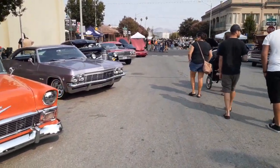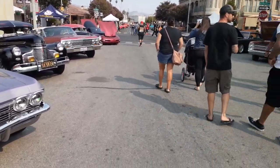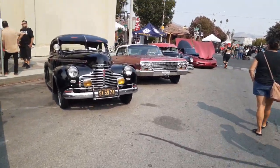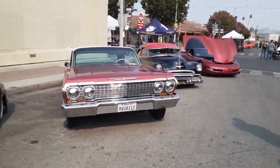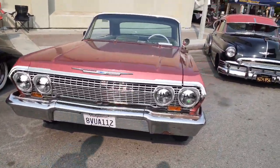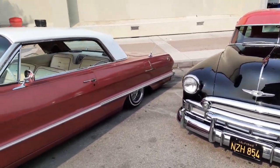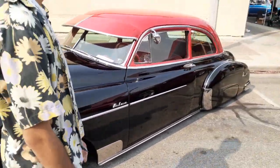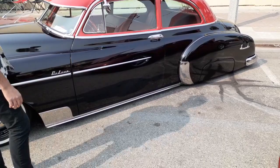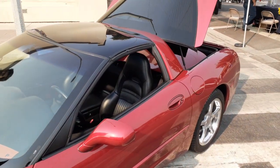I'm gonna keep looking for the 66 Impala. I'm gonna mira puros. I haven't seen any 66 yet. So, 63 by 63, father. Yeah. And dropped in the bank. That's a draw, but that was nice too. A Corvette. 2002 Corvette.